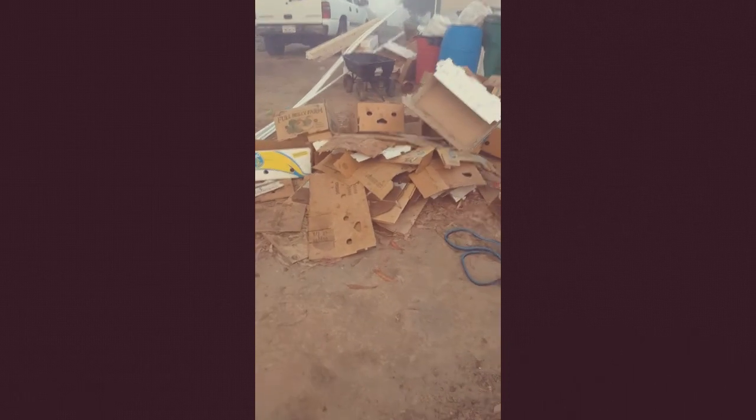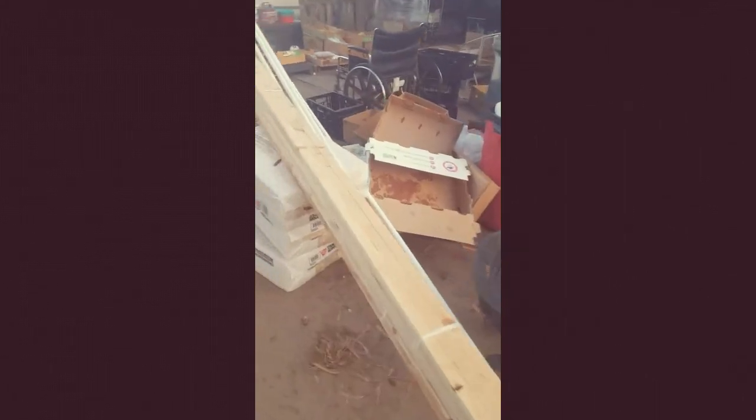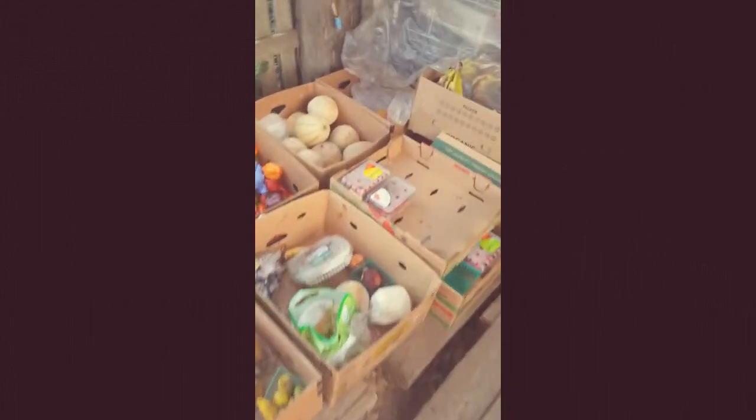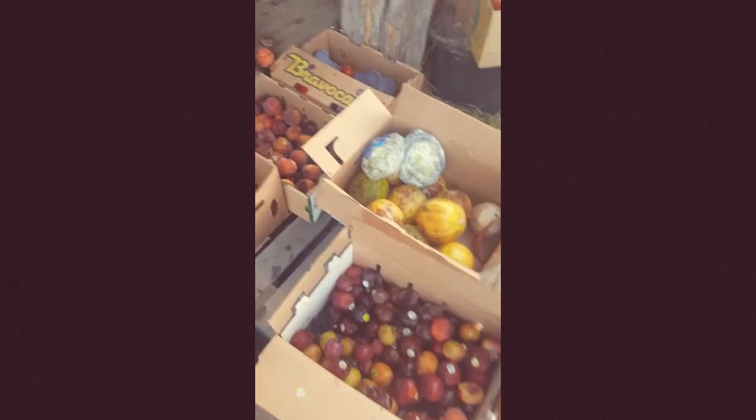So here's our piling of boxes for recycling. Well, those will all be broken down by volunteers. Some farm supplies for the farm. And let me show you what's left over after people come and pick up. So this is what's left over. There's quite a bit, but it'll all be broken down and split.